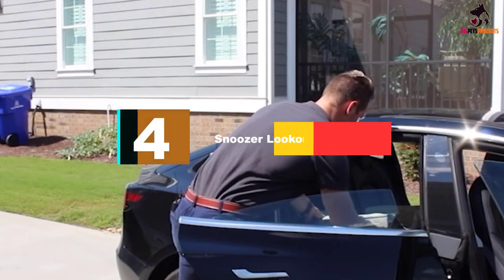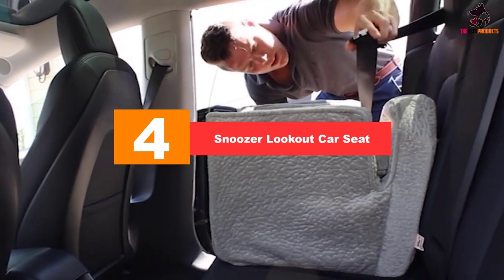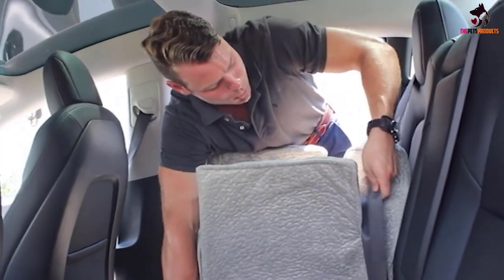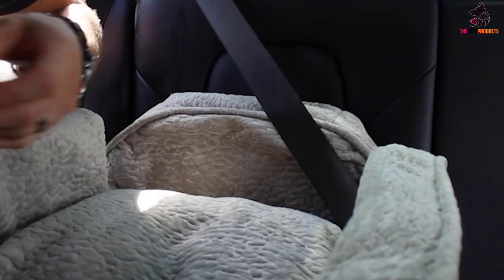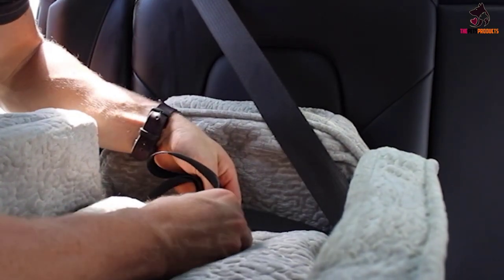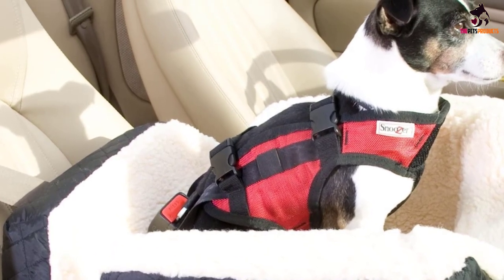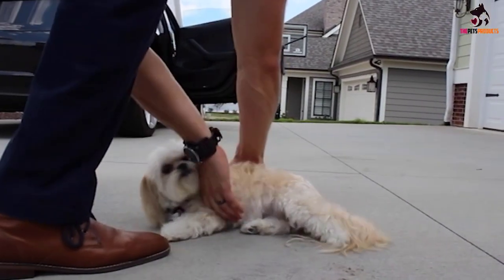Moving on at number 4, we have the Snoozer Lookout Car Seat. Featuring a sturdy and solid foam core to provide a comfy and secure box for your pet while taking a gentle cruise by the countryside, the Snoozer Lookout Dog Car Seat is a real neat-looking contraption that comes with Sherpa fabric interior plus a classic quilted design on the outside. The Sherpa liner gives pets just the right level of comfort, especially when it's a bit chilly outside. The quilted look of the exterior should be a welcome addition to your car's modern upholstery.